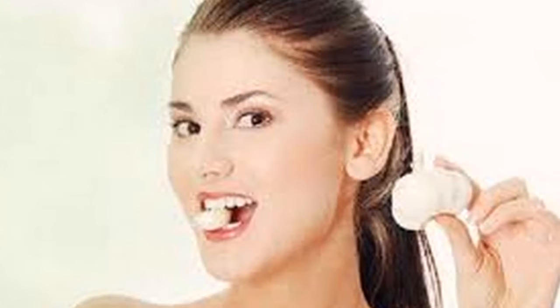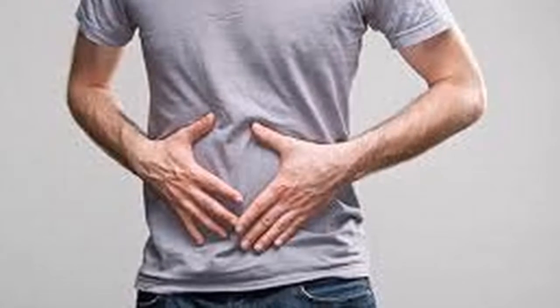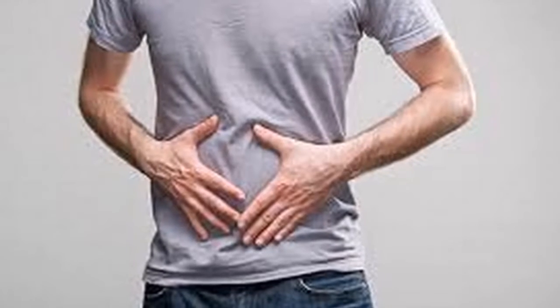As for why you should eat on an empty stomach, it is quite simple. When your stomach feels overwhelmed with food, it can be difficult for your body to process and absorb all the nutrients that food has to offer.